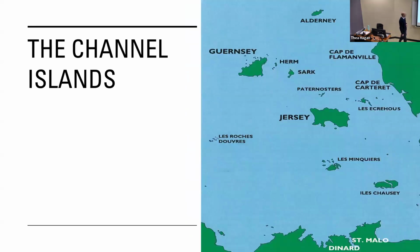So you might not be aware of some of the other Channel Islands. Jersey is by far the best. Guernsey is second largest, and Guernsey is responsible for Sark, and we have Alderney up to the north there. Herm is only a mile long.